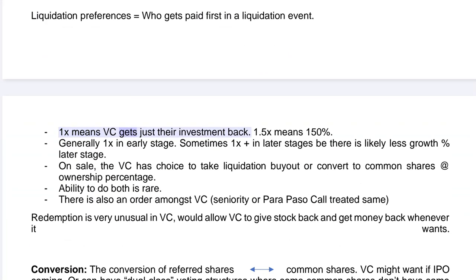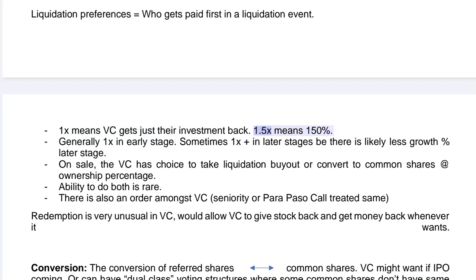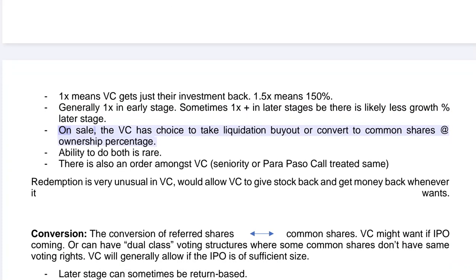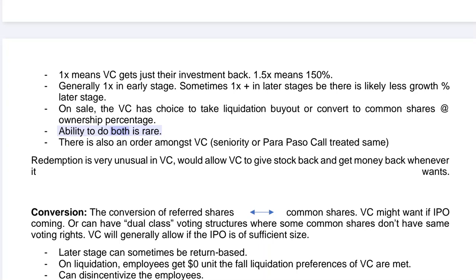Liquidation preferences equal who gets paid first in a liquidation event. 1x means the VC gets just their investment back. 1.5x means 150%. Generally it's 1x in early stage, and sometimes 1x in later stages, where there is likely less growth. On a sale, the VC has the choice to take the liquidation buyout or convert to common shares at their ownership percentage. The ability to do both is rare.